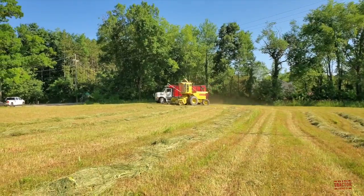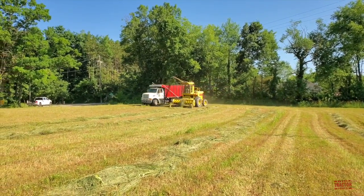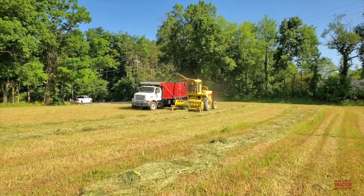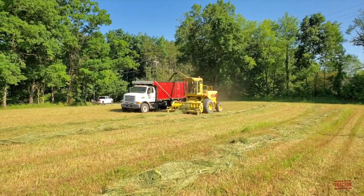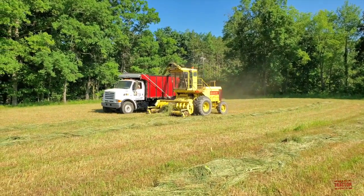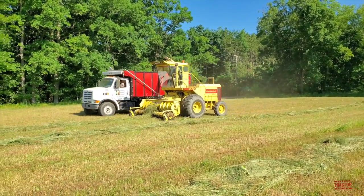I hope you've enjoyed spending some time out in the South Central Michigan hayfield with the New Holland 1900 Whopper Chopper. I'd like to know if you have used a Whopper Chopper or other New Holland forage harvester in your farming operation. Tell me about it in the comments section below this video.